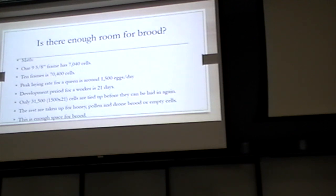Is there enough room in an eight frame? In an eight frame? Eight frame deep. So let's subtract 14,000 from 70,000. That's 56,000. You still have 20 something thousand extra. Okay. So it'd be worth trying. I haven't done it. There are people who do it though.